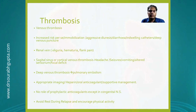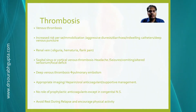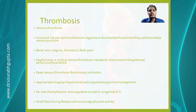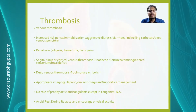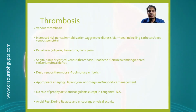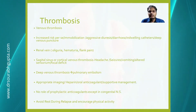There is no role of prophylactic anticoagulation except in patients with congenital nephrotic syndrome. And most important is one should avoid telling children to rest during relapse, and should encourage their physical activity. If there is already documented thrombosis, one has to treat with heparin and oral anticoagulants and supportive treatment for a duration of approximately 6 months.